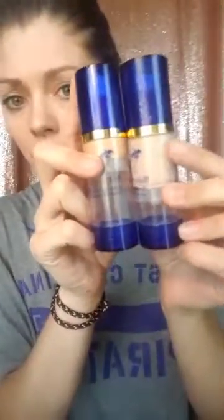Oh, it's backwards and blurry. But this comes in light as well, which kind of looks like this one. It's about this color, the one in light. And then the foundations, I mixed. How much is silk? I don't remember. There's so many things. It's 60. Silk is 60.